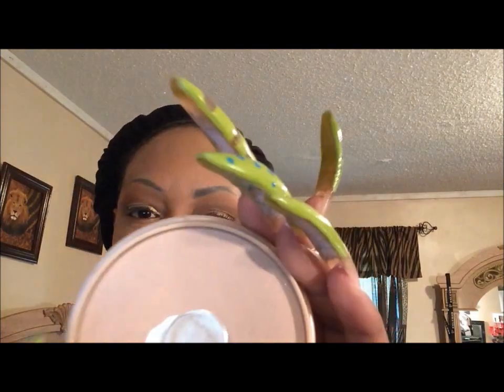So I do that. And then I take a mattifying powder. This is the Rimmel Stay Matte powder in creamy beige. I take a big brush. I think this is one of my ones from Claire's. And I set that foundation again. I set it with the spray and then I set it with the powder.